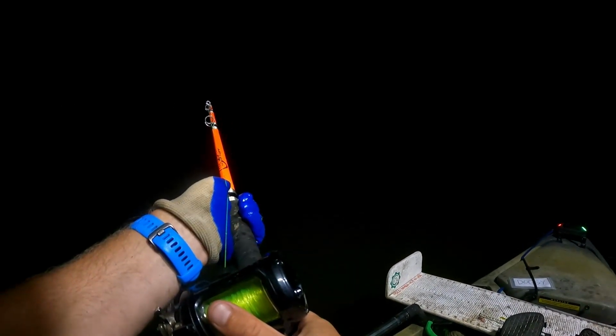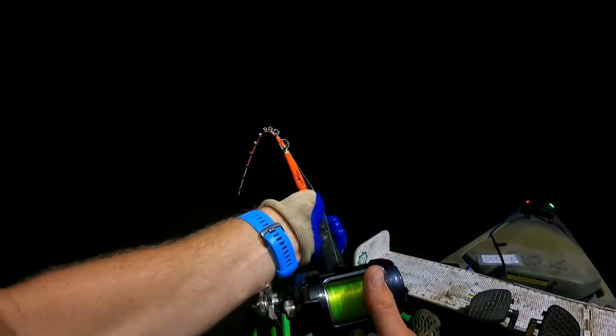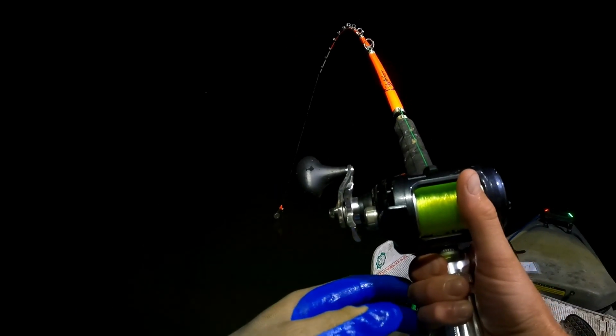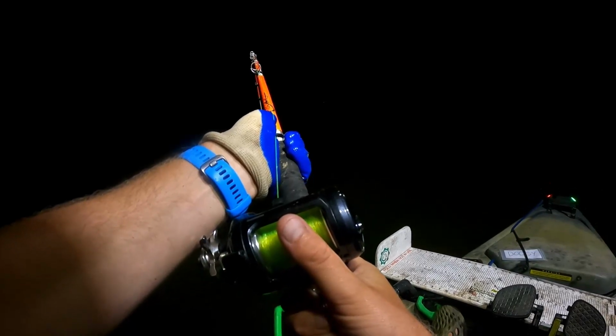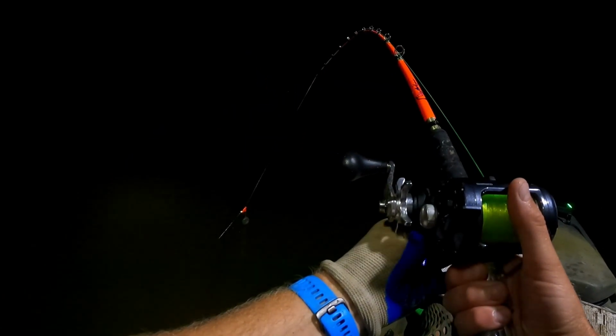We're planning on spending the night out here. Fishing through to the morning bite, see what we can come up with. Tell you what, a couple of fish like this and I will be a happy camper. Already off to a good start.